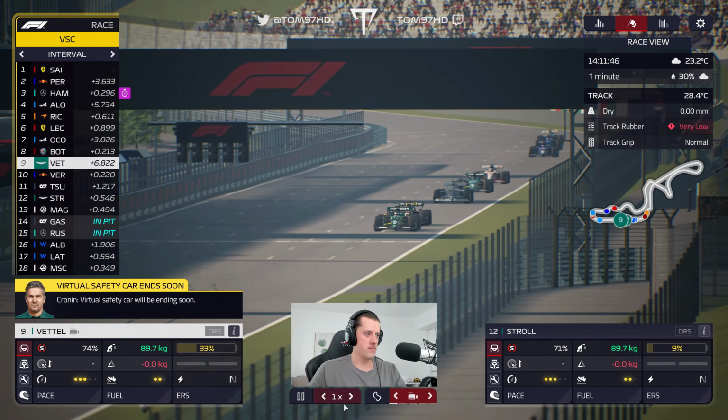Copy. And this is it. The rain's falling as Seb battles with Tsunoda. Let's see what happened there. Now let's have a look. It's Lance Stroll. Meanwhile, Stroll gets back past Magnussen just before the rain started to come down. So a nice DRS pass there from Lance.